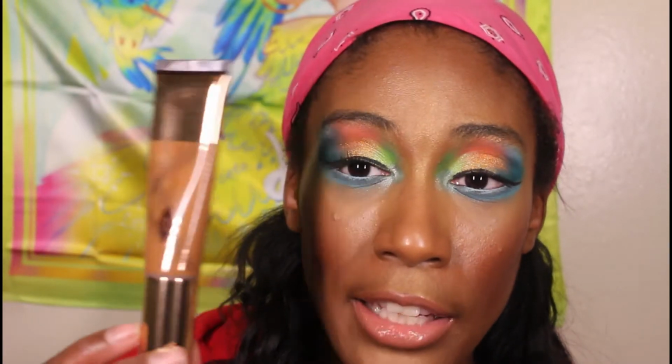But what I do is when I want more coverage and I feel like this isn't giving it, like if I'm having bad breakout days or I need some extra coverage, I'll mix the original foundation in with this one, and then that'll help. So I feel like in the summertime I can still wear foundations like this because you can mix in like the counterpart.